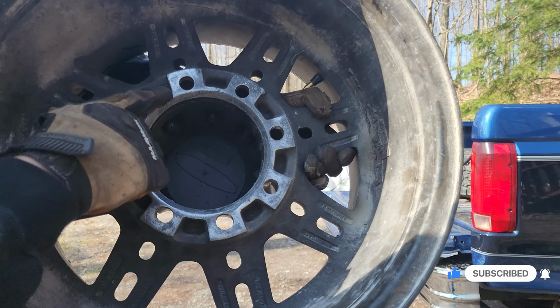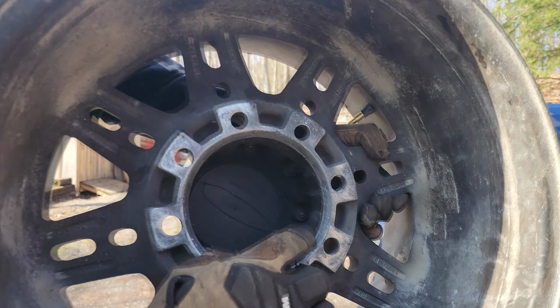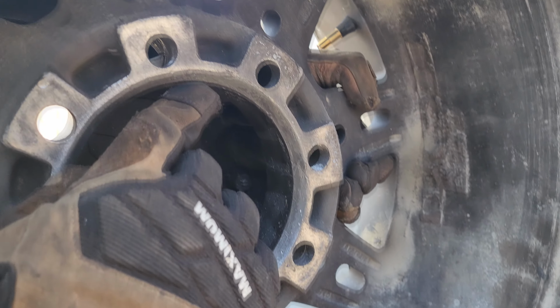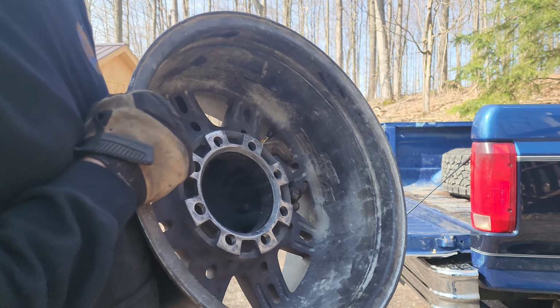As you can see here, almost all of these holes are wallowed out, rounded. There's actually thread marks imprinted on all of them. That's how bad they are. I must have looked at the other three and I just neglected to look at this one. So this is basically as good as scrap.